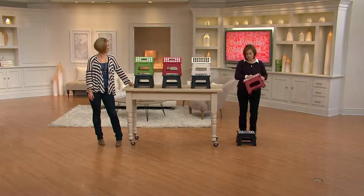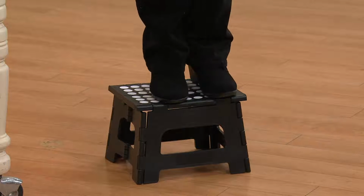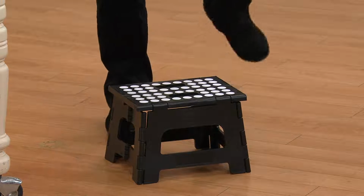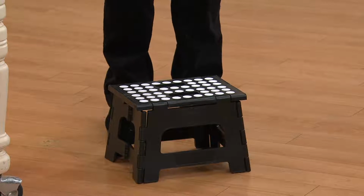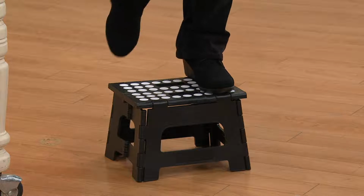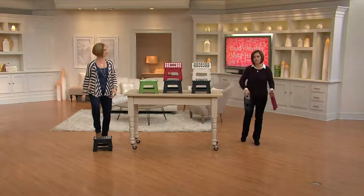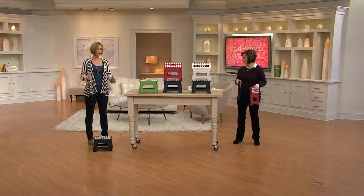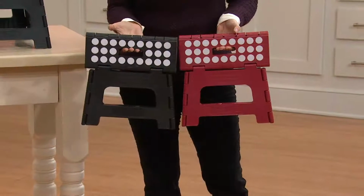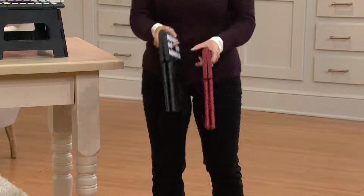It allows us to do things without doing them dangerously. Are you stepping on a chair? Are you climbing on the counters? Are you getting out a very large ladder when you really don't need to? This allows you to get where you need to go, reach what you need to reach safely, and then store it away in basically a spot no bigger than what you'd need for a book. Yeah, it folds up really, really nicely, which I love. We have small spaces in my house, so you can place it in between things, and it's always where you want it to be.